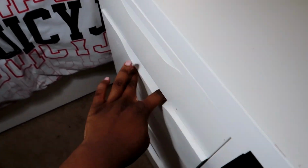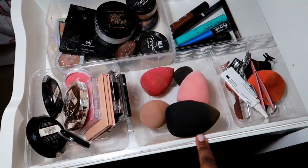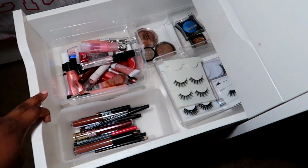So there's that. Then I have more stuff down here. This is from Dollar Tree. It's like a party tray holder. You're supposed to put chips and stuff inside, but I use it to hold my highlighters, my beauty blenders, lash glue, all that.